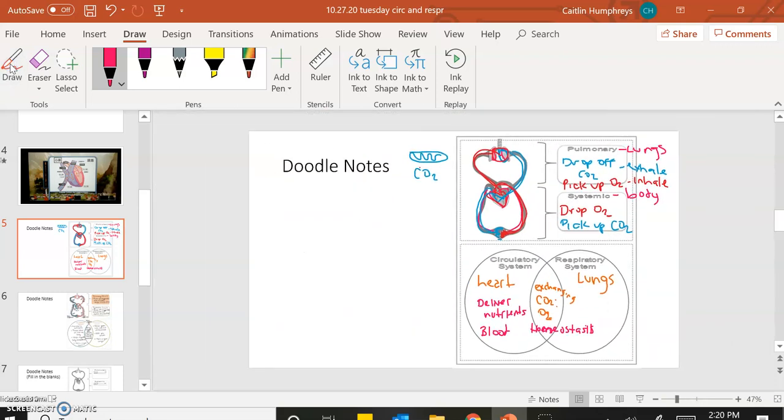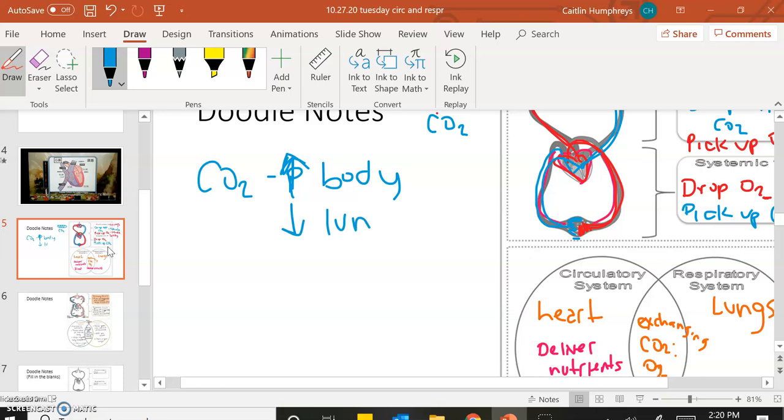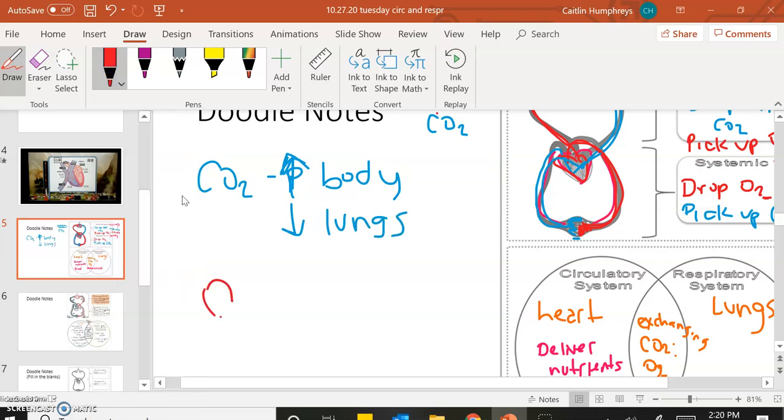So this is a basic overview. All I want you to know is that CO2 is picked up in the cells, picked up in the body, dropped off in the lungs. Oxygen is the complete opposite. Oxygen is picked up in the body, dropped off in the lungs.